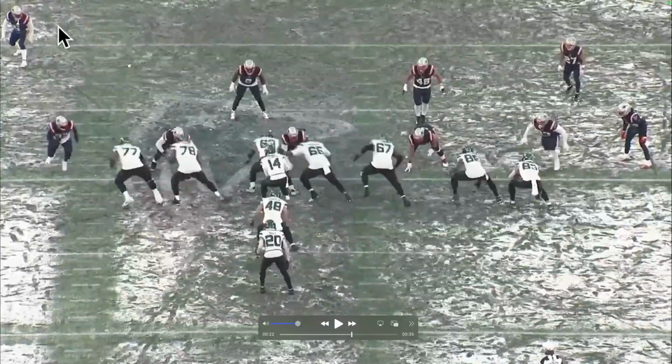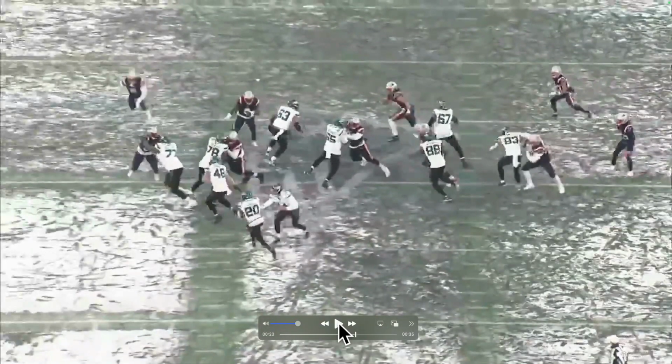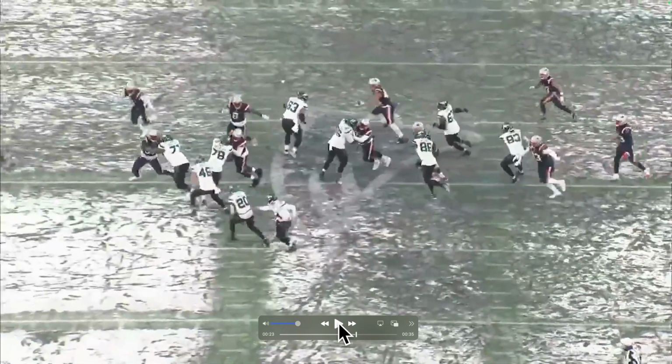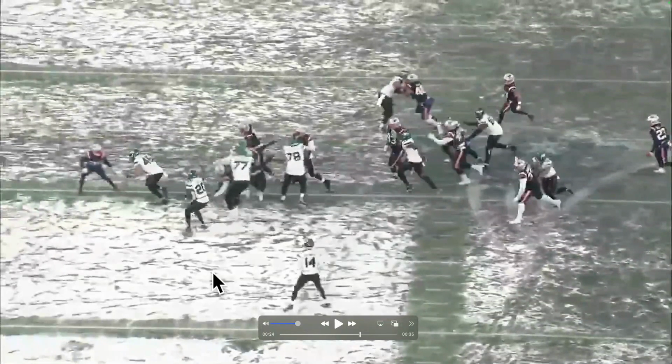We got a safety coming down. Right here, we got a safety coming down, but he's going to come down and not even peek outside. He got to know that somebody's coming to block him. They're not just going to let you run downhill and go make a tackle. Somebody's going to come get you right here, and it's the receiver coming from outside in to get him, because the fullback is going to block the corner that's out there.